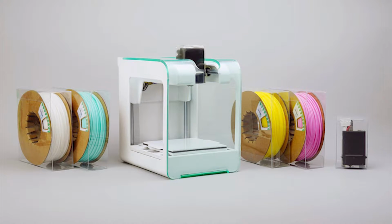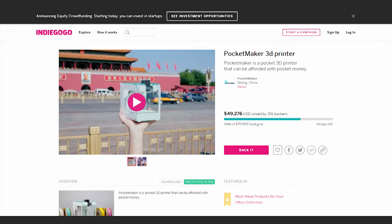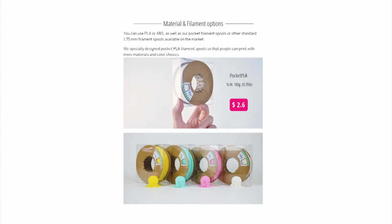The PocketMaker is currently on Indiegogo selling for $99. This is a small pocket-sized printer that can run off a smartphone or a USB connection and can print any third-party filament along with PocketMaker's small mini spools, which are currently running for $2.60 on their Indiegogo campaign, which seems to be the set price for when this hits the market.